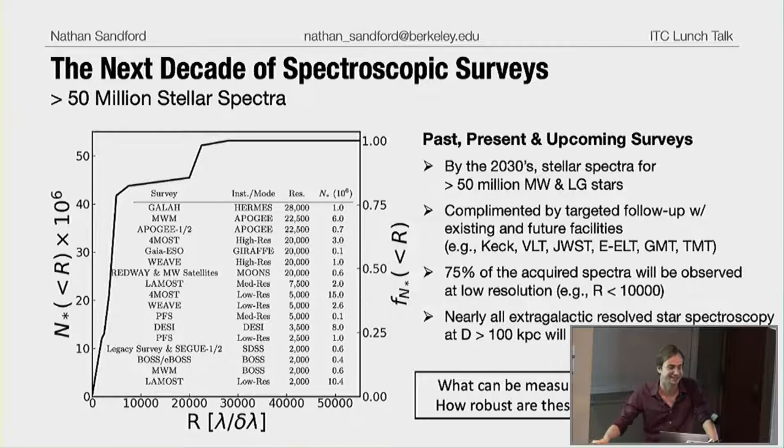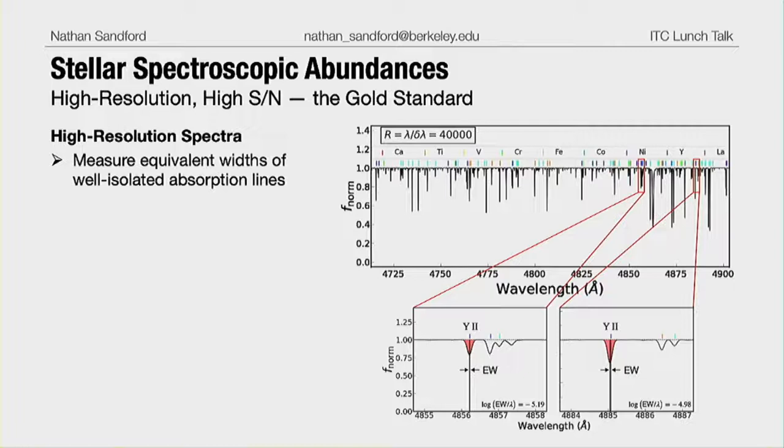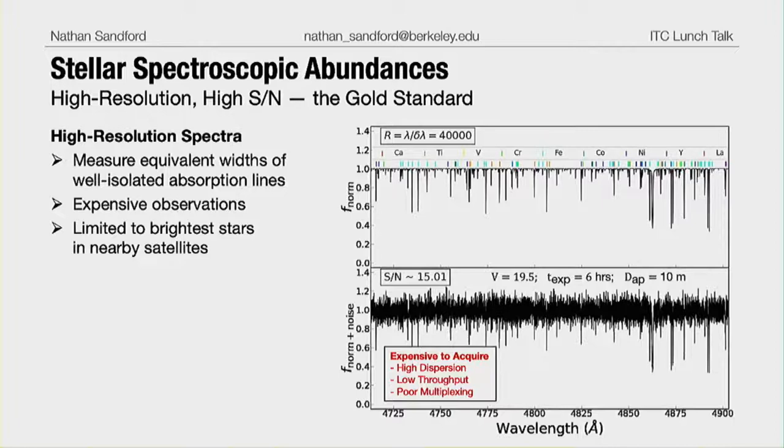In an ideal case, we go and get high-resolution spectra at high signal-to-noise for all of the stars we could ever want. But this isn't really possible because high-resolution spectra are pretty expensive due to low throughput, high dispersion, and in many cases, poor multiplexing as well. And so as we go beyond the Milky Way, this is really limited to the brightest stars and nearby satellites.